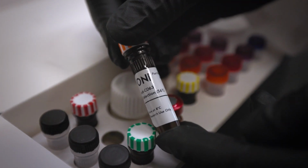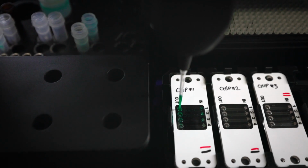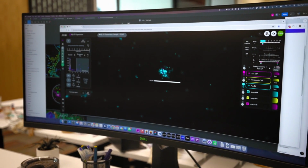ONI was founded in Oxford, and it had a particular point of view even then that is consistent with what we're doing today, which is that super resolution is important and very valuable, but it's also really difficult. And so the company has always been about simplifying super resolution microscopy, making it more accessible and making it more repeatable. ONI offers the simplest super resolution microscope in the market. It fits on a desktop and it resolves down to individual molecules. Also, ONI offers application-specific kits. Our CODI software, so CODI stands for Collaborative Discovery, enables the acquisition and the analysis of super resolution data.